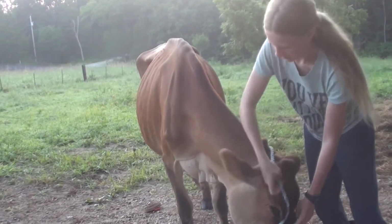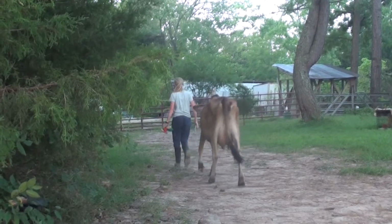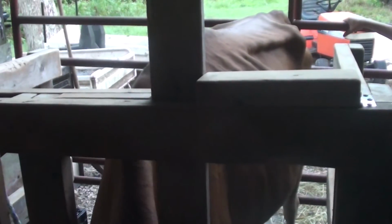On the second day we had her, we went ahead and built the milk stanchion, and that has actually made things so much easier. We are also slowly moving back her milking time. She was at 6 o'clock when we started, and we have been slowly moving it back a few minutes a day. Since we are milking her in the evening right now, we're trying to work out a good time that's not right in the middle of dinner time.